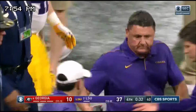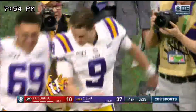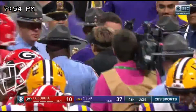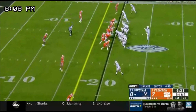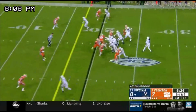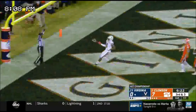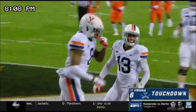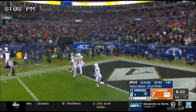And that will do it. West over East, and LSU is 13-0. Giron. How about that? 13-0. Coach O. Third and 3. Perkins, throw the man wide open. It's Dubois. Touchdown. Virginia on the board. And he beats Muse for 20 and the score.